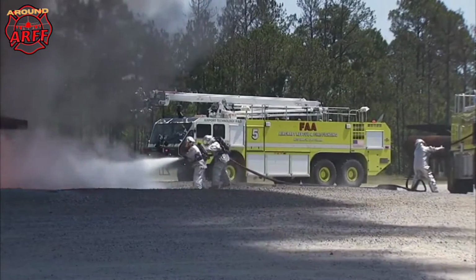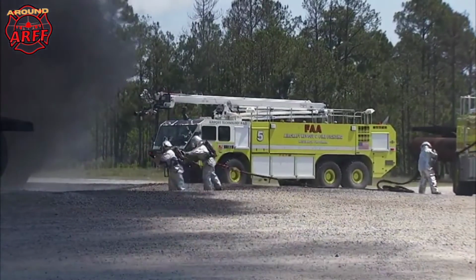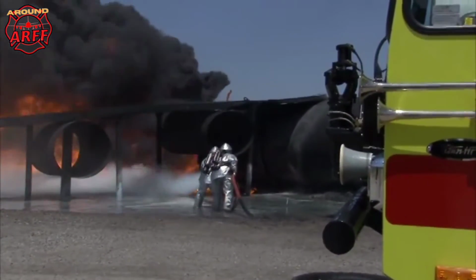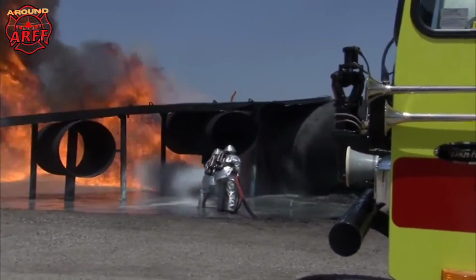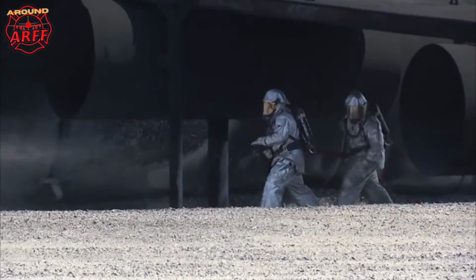Directing agent into burning fuel at close range agitates and intensifies fire intensity. Sweep your discharge pattern from side to side beyond the outer edges. Drift a cloud of dry chemical through the entire area in flames. Do not stop application until the fire is extinguished.